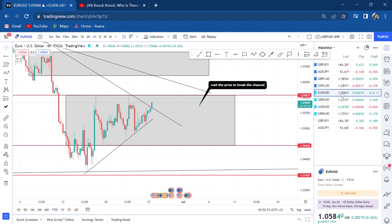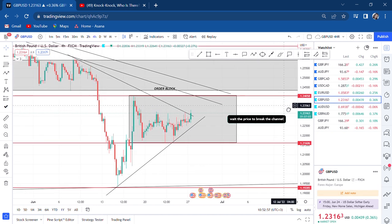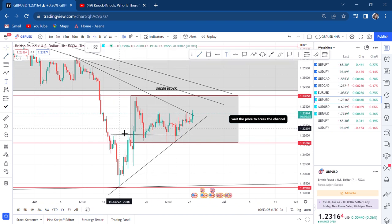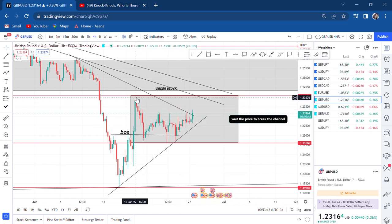GBP USD, again, we are on a channel. The market broke structure. You can see this market broke structure here. So we have a BOS here, BOS. All I thought is all of this is the retest. But this retest has created a channel. The market is unable to break this resistance. You can see it has been tested many times.